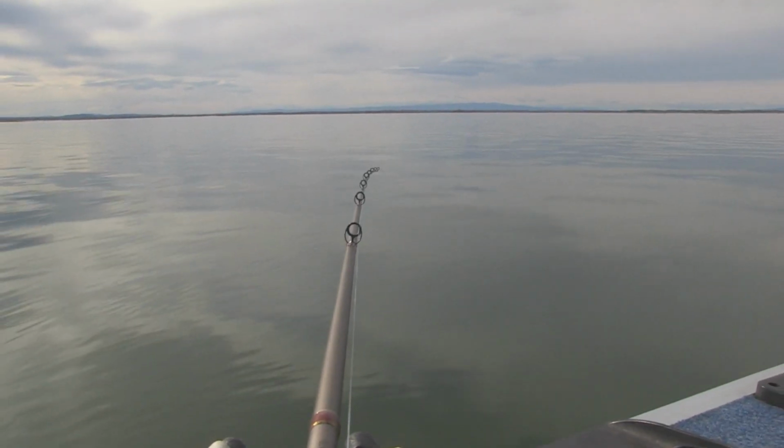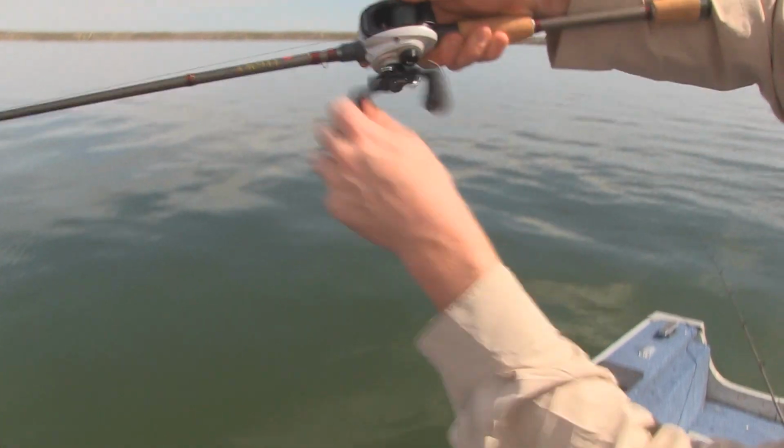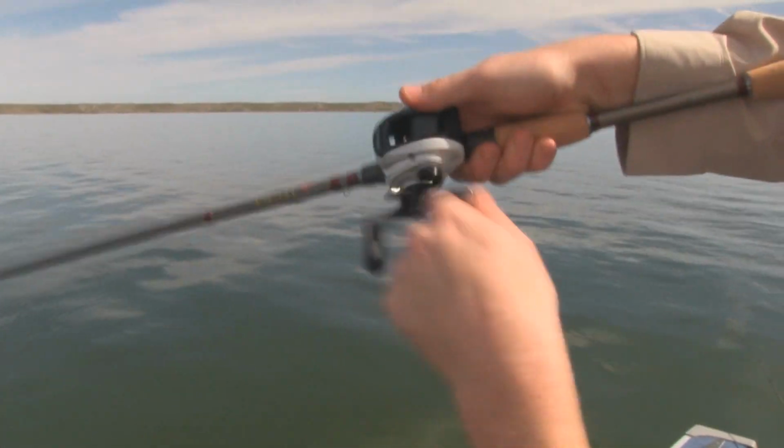We were still getting the small guys, but they were starting to steal our bait with the long worms. They were just slowly munching at it and pulling it off, so we decided to cut the worm short, and it started working. We started catching more of those small ones. There's one. And we just kept catching those small fries, those little guys, not even the size of my hand.